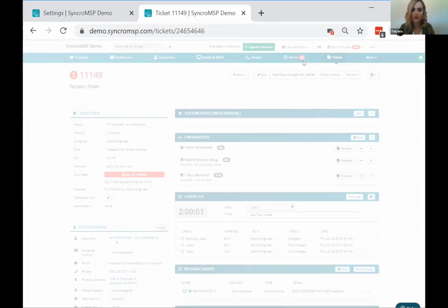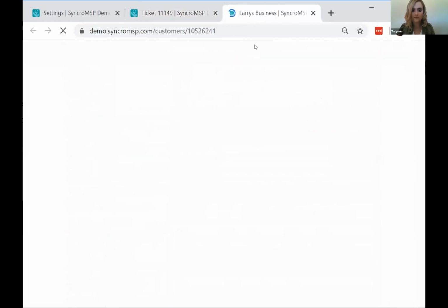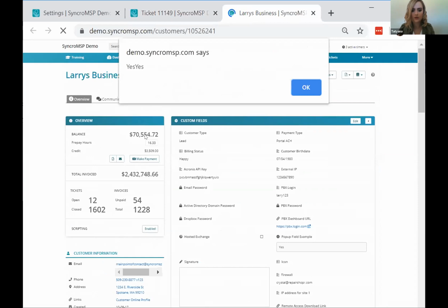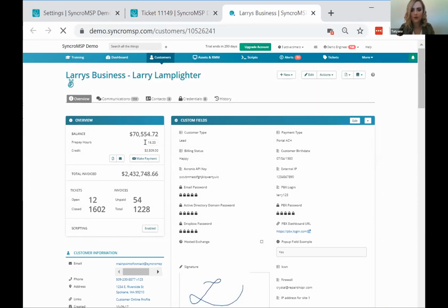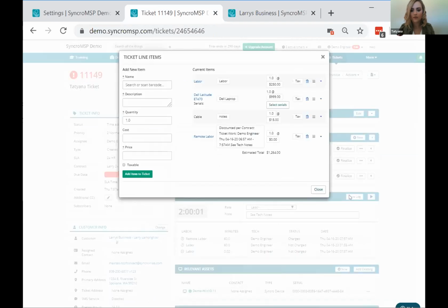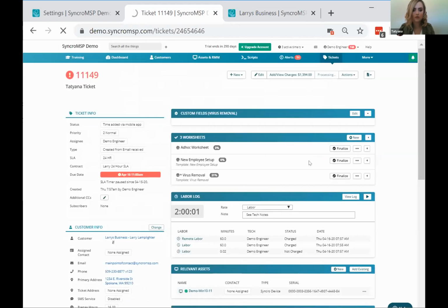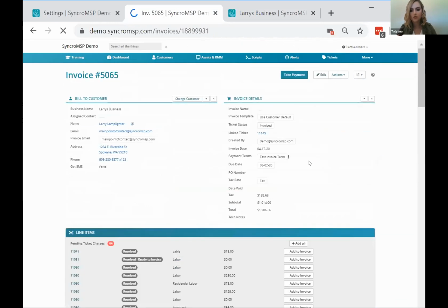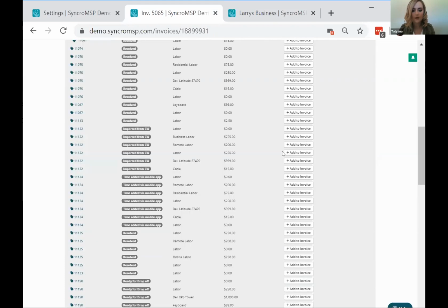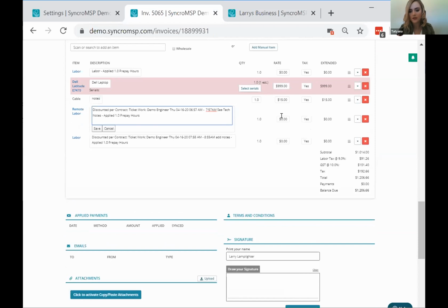So we do have some labor in here. I'll go over to the customer section. We'll check what their balance is first. Looks like this customer Larry has 16.33 hours. So I went ahead and made sure that I charged time in the labor log in here. Go ahead and charge another one. And then when you click make invoice, that should be automatically counting against those prepaid hours. So if we scroll down on the invoice, you'll see that it says applied 1 prepaid hour. The rate is going to be at 0.